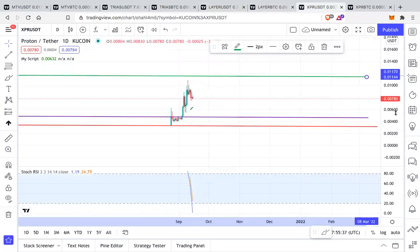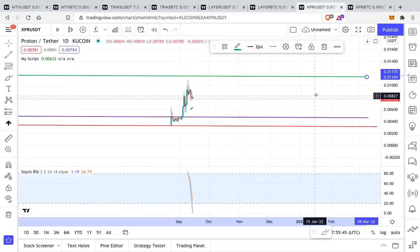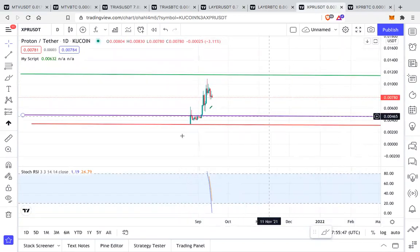The last chart that we are going to look at today is XPR or Proton. A very new chart, not much data, but it is an interesting project and I have my eyes on this project. So if we go and look at the chart, the important price point that is flipped currently into support, and this was the breakout, is at around 0.004. So unless and until we are holding it as support, I see Proton going much higher.